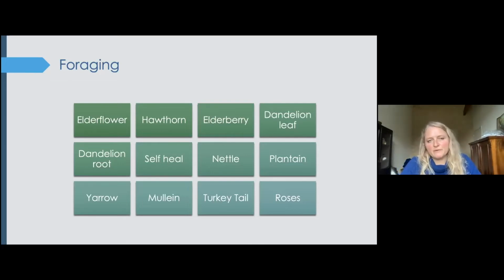The main thing about foraging, obviously, is always make sure that you definitely have the right plants. But as long as you do that, I guess the only one here on this list is the mullein. If you are picking mullein, make sure it is mullein and not one of the other plants it could be confused with. So mullein is very fleshy and thick and has got lots of hair on it.